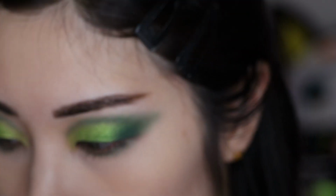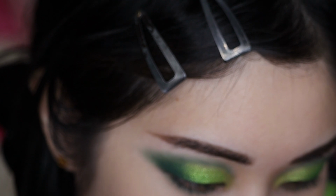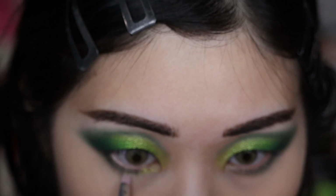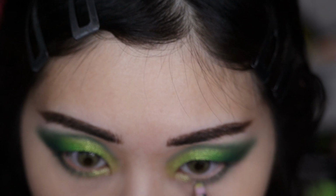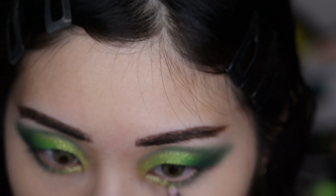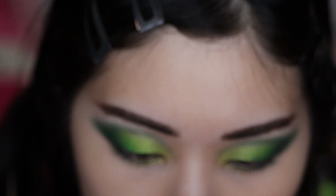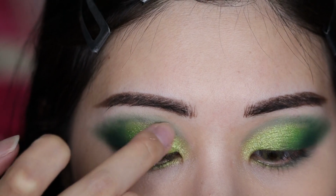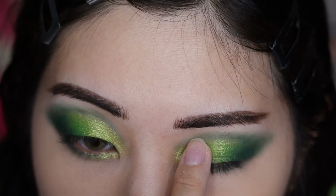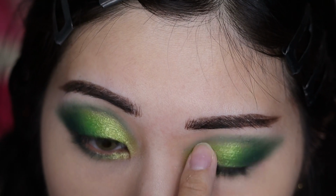So I laid that down, so now I'm going to work on the lower lash line, which is very simple. I'm just using the exact same shade. Yep, there we go. This is not complicated, you guys. This is very easy. I'm going to use my finger just to make sure it's super, super intense. Even if I use a brush, I always still want to touch up with my finger, just to make sure everything is as intense as I want it.